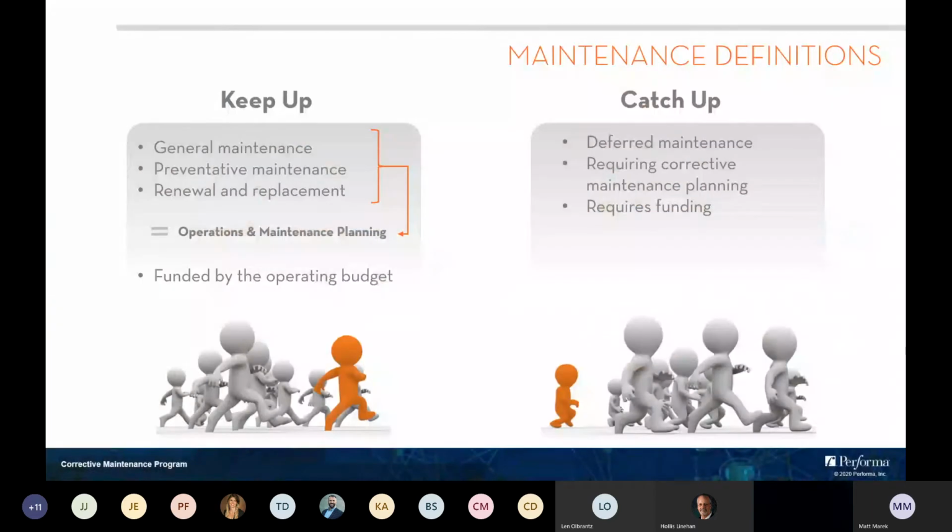What we're talking about when we talk about deferred maintenance is you have an operations and maintenance plan. It's an annual budget that you get to fund the operations of your facilities, and that's used to cover your general maintenance, your preventive maintenance, and your renewal and replacement of building components. When that's underfunded every year, which oftentimes it is, you're in a situation where you're having to defer maintenance, often on the renewal and replacement side of things.